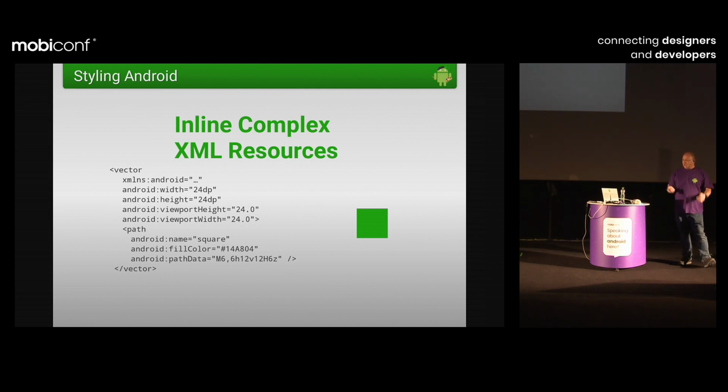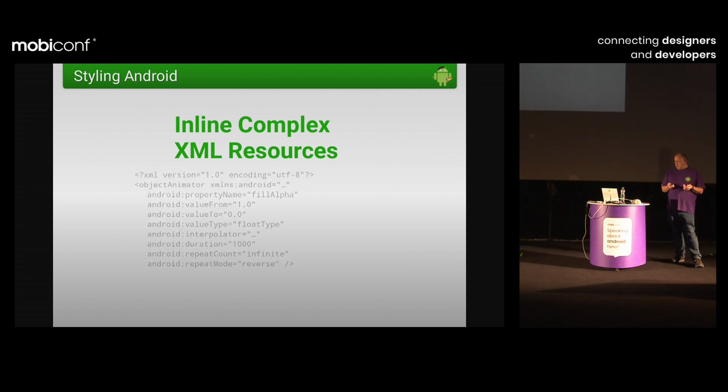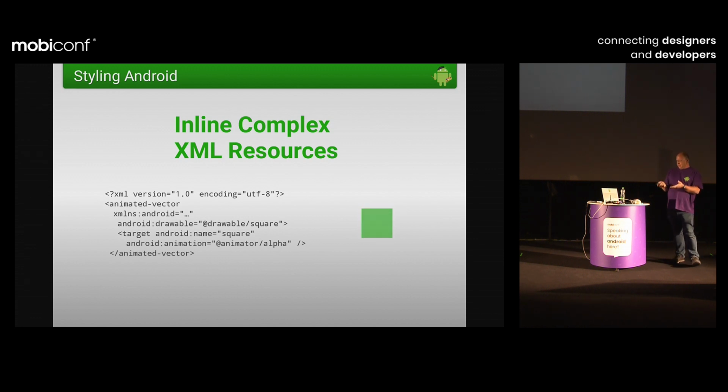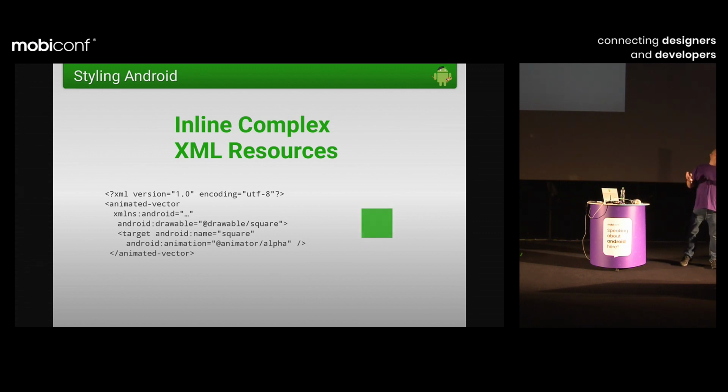So here, for example, we have a vector. This is a square. If we wanted to animate this, we'd have to create 3 separate files. So we'd have an object animator, which actually performed the animation. In this case, this is just going to fade the alpha in and out. We have the vector itself, and then we have our animated vector, which is a mapping file that maps the elements in the vector drawable to the individual animators. And this can get quite tricky to maintain when you've got these 3 files to look at to comprise a single animated vector drawable. Inline complex XML resources allow us to actually combine these into a single file.